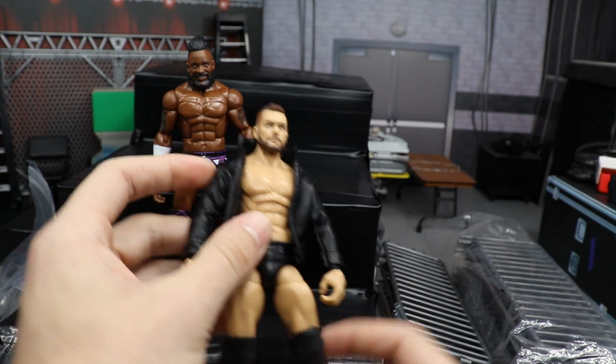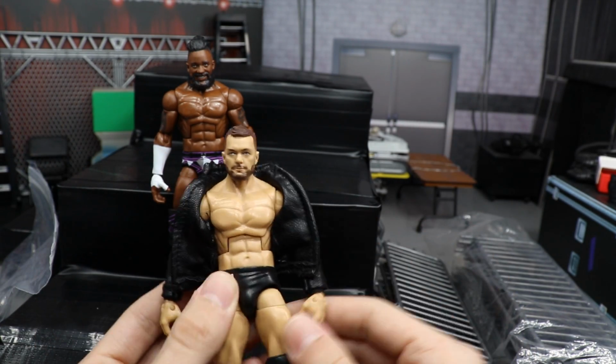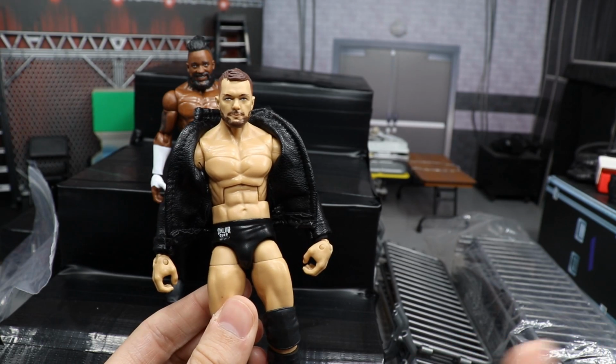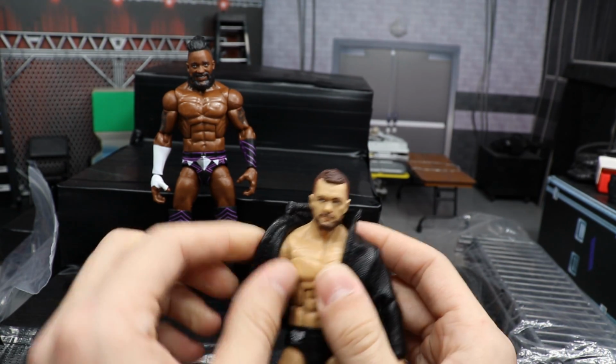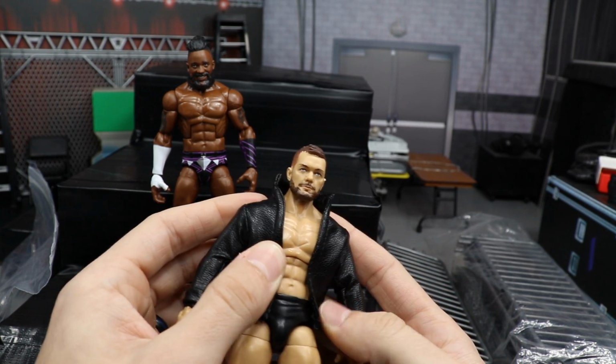But again, it has a wire in here, and it's posable. You guys, look at that. It stays. I just opened that up, and it stays, guys. So you can do a lot of cool photography with it. You can do really cool things. It looks just like Finn Balor's jacket.